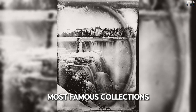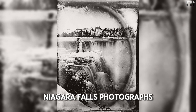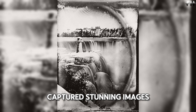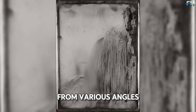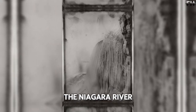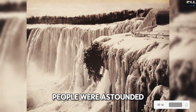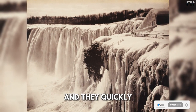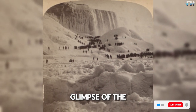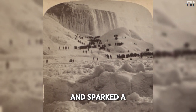One of the most famous collections of frozen Niagara Falls photographs is by George Barker, who in 1911 captured stunning images of the falls from various angles. His photographs showed the frozen falls in all their glory, with massive icicles hanging off the cliffs and chunks of ice floating in the Niagara River. People were astounded by these photographs, and they quickly became popular souvenirs for tourists visiting Niagara Falls. The images gave people a rare glimpse of the falls in their winter form and sparked a sense of wonder and awe.